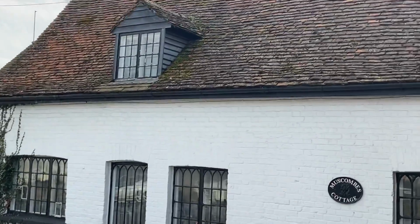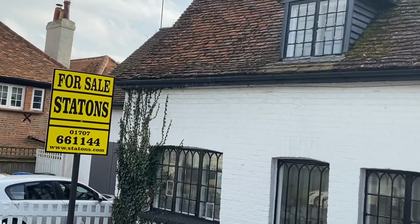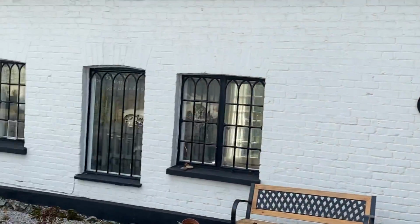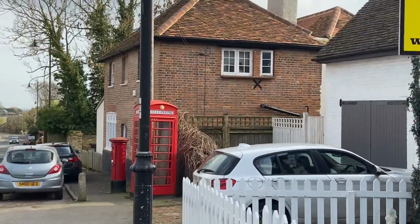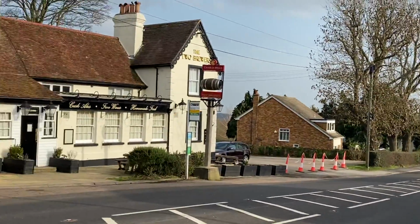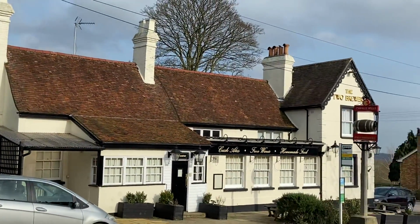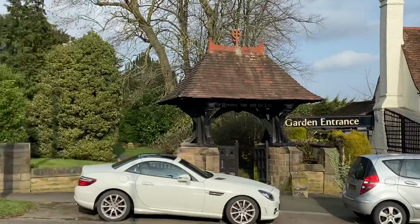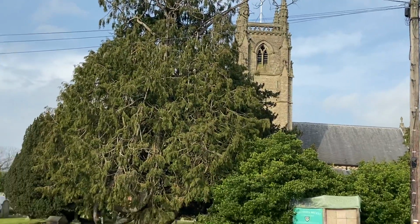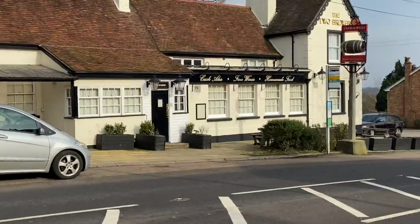and some more beautiful red tiled work on that one, which is for sale and would make a beautiful home should one have the necessary funds there. That will set one back quite a lot. And there you go, great view there of the English pub, and church there, all there. And I think that's a yew tree just in front there. So all the elements are there.